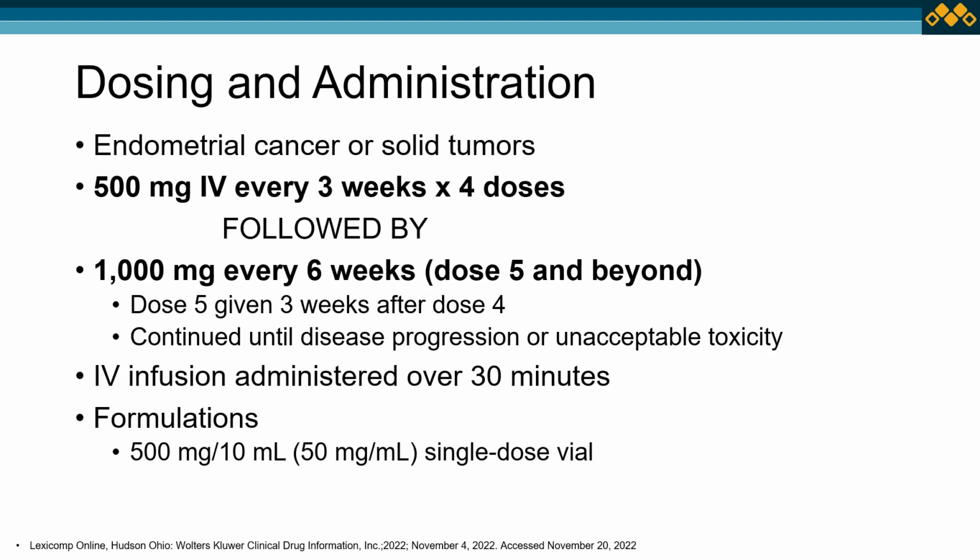For endometrial cancer or solid tumors, it has the same dosing, where it is given as an initial 500 milligrams every 3 weeks for 4 doses, followed by a maintenance regimen of 1,000 milligrams every 6 weeks. It's typically continued until disease progression or unacceptable toxicity. It's given over 30 minutes as an IV infusion, and comes in a 500 milligram single dose vial.